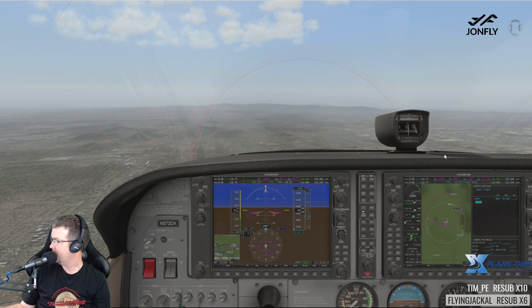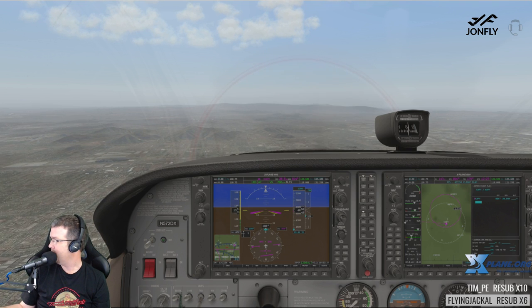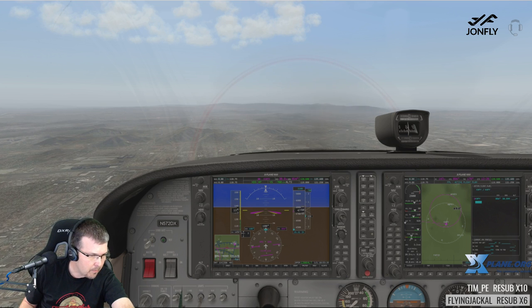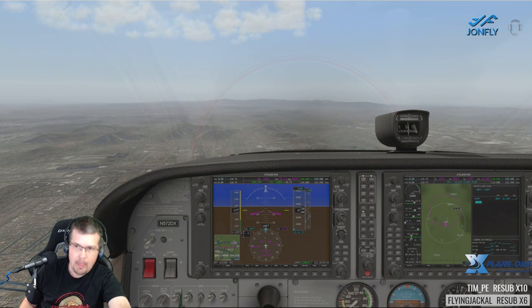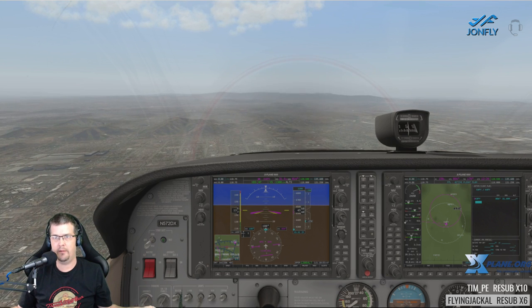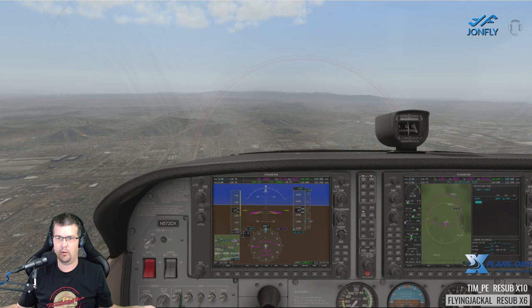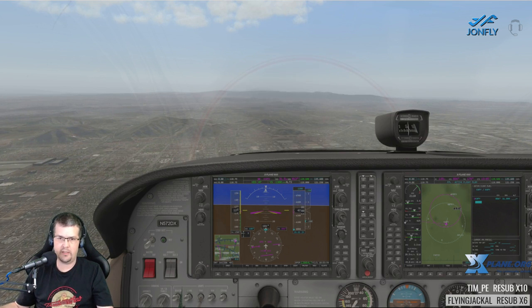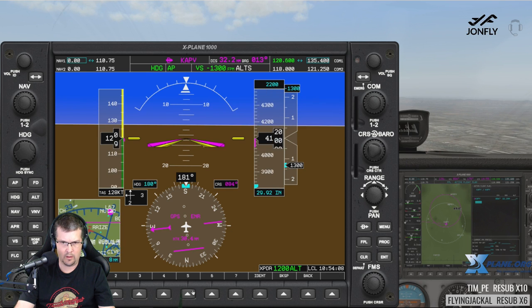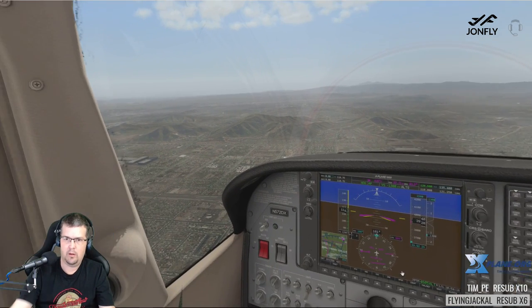Ontario Tower, 572 Delta X-ray, just coming out of 4,900, approximately 7 miles east of the field, inbound full land with Whiskey, 572 Delta X-ray. Did he just break up for you? Yeah, he did. Five seven two Delta X-ray, squawk 4605 and ident. 4605 and ident, 2 Delta X-ray. Mike Whiskey, turn right, turn left, heading 090. Wait, we need to ident.